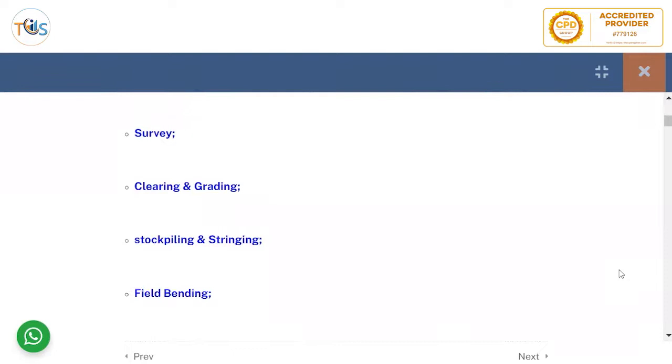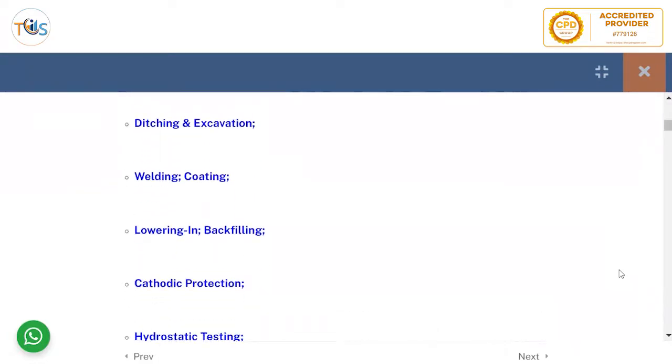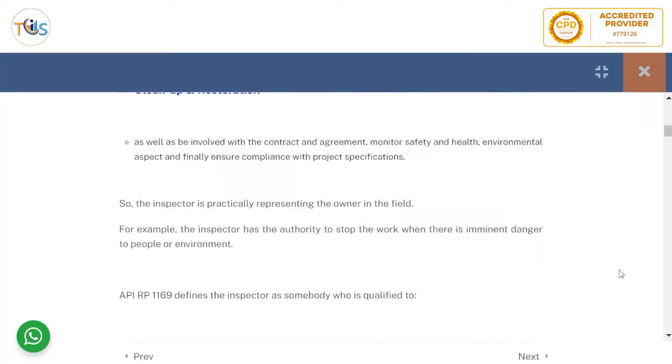These are survey, clearing and grading, stockpiling and stringing, field bending, ditching and excavation, welding, coating, lowering in, backfilling, cathodic protection, hydrostatic testing, cleanup and restoration, as well as being involved with the contract agreement, monitoring safety and health, environmental aspects, and finally ensuring compliance with the project specification. So the inspector is practically representing the owner in the field. For example, the inspector has the authority to stop the work when there is imminent danger to people or environment.